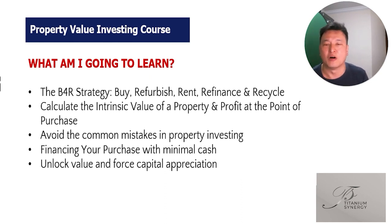Number 3, to avoid common mistakes in property investing. A lot of Asians, a lot of novice property investors, once they go outside their own countries, forget what to look at, what websites to look at to do a simple comparable analysis. For example, in the UK, it could be Rightmove to see whether in that postcode you're buying at a good price. In the US, it could be Zillow, and Singapore is PropertyGuru. These are the basics that will teach you how to do a comparable, so that you know you're not overpaying. We will guide you how to finance your purchase with minimal cash, unlock the value and force capital appreciation. And for certain asset classes you can really force capital appreciation. This is another difference between real estate investing and stocks.